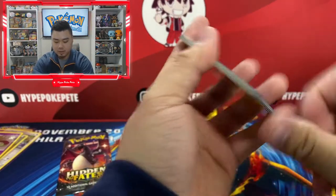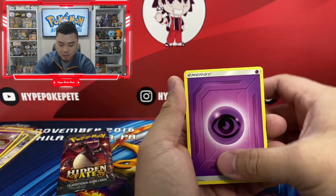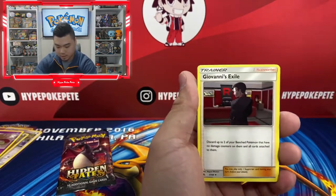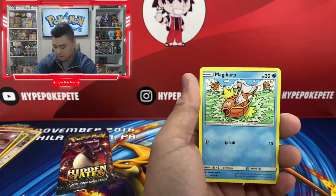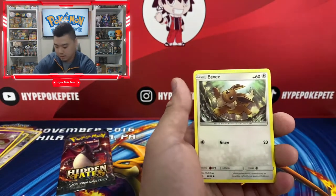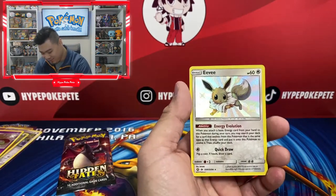1, 2, 3, 4, 5. And Electrode. That's a non-holo rare card. We have a Psychic Brock's thing. We have a Giovanni's Exile, Koga's Trap, Cubone, Magikarp, Geodude, Clefairy, Eevee, and the last card is a shiny Eevee.